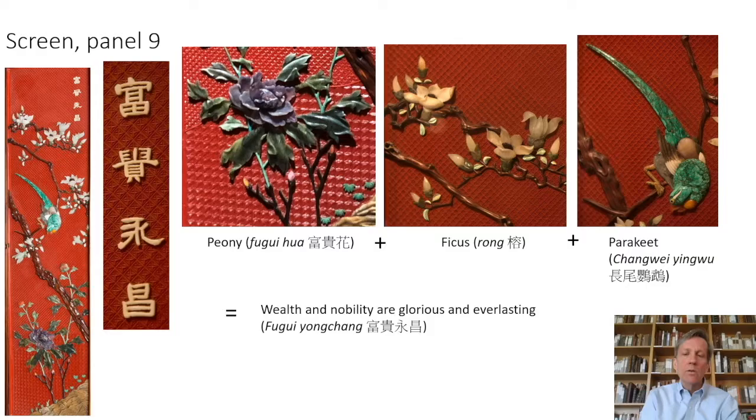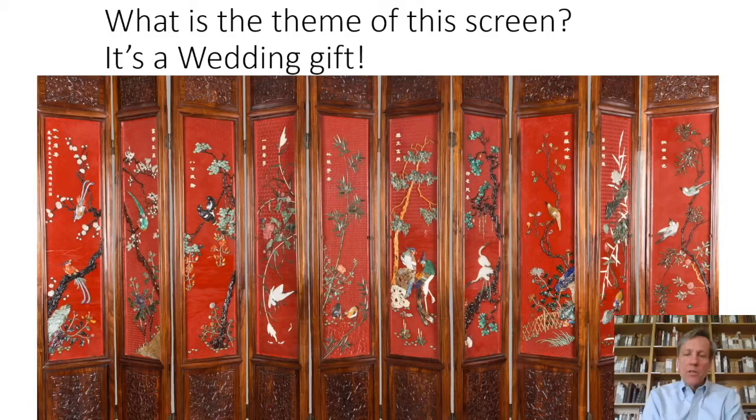So, I think the answer to this question I've already provided. What is the theme of this screen? It's a wedding screen. It's a gift, a very fancy gift from the emperor himself. So, who would be the kind of recipient for a gift like this? Probably a high-ranking official, a member of the imperial court, someone who's located in Beijing. And no doubt, someone like this has married possibly into the imperial family, or is about to marry into the imperial family. And the wish would be that the family continues to prosper, that the couple grow old together, they have lots of successful sons, etc.